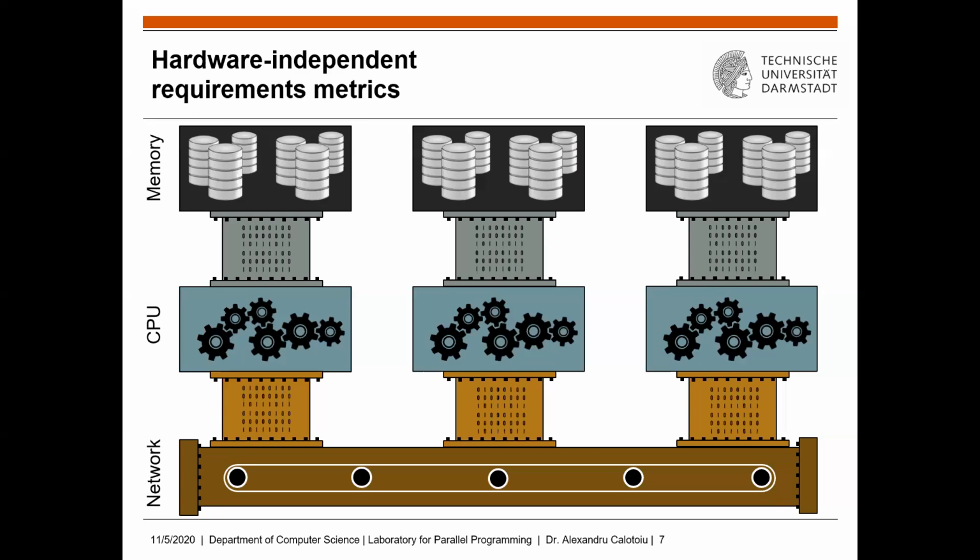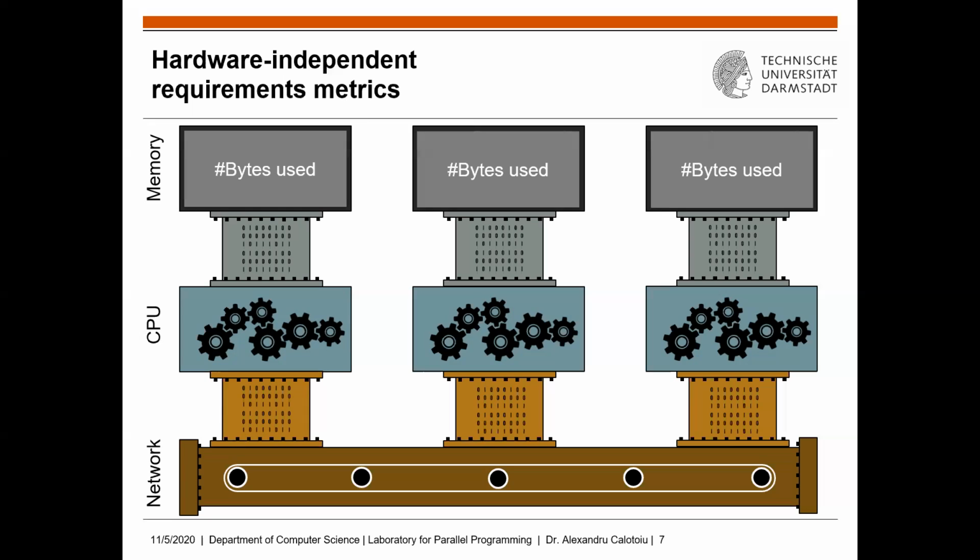The first metric, and this one is not like the others because this is a hard limit for most applications, is the number of bytes used in memory. So how much memory we need to run an application. This is the one non-negotiable metric because the other metrics, as I will explain, if we go over budget, so to speak, our application will run slower. If we don't have enough memory to load an application, the application won't run at all.